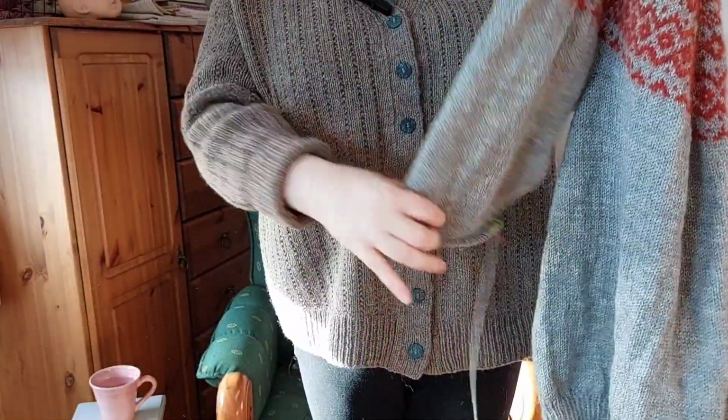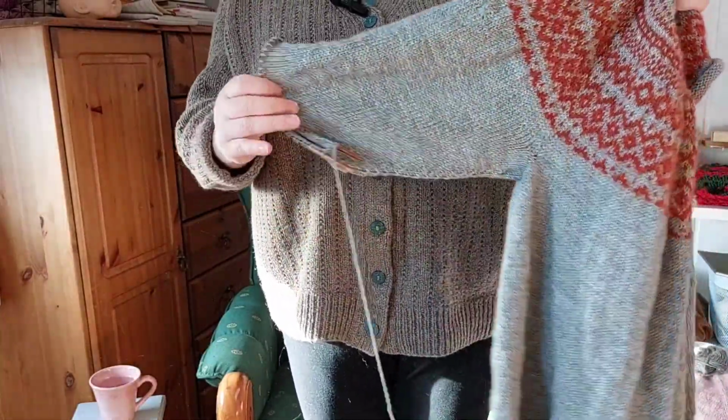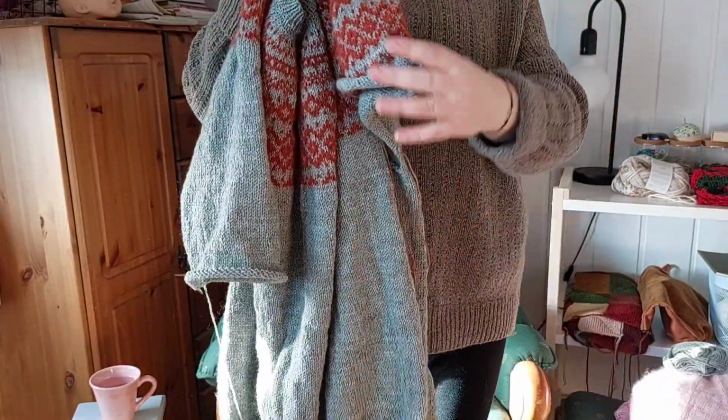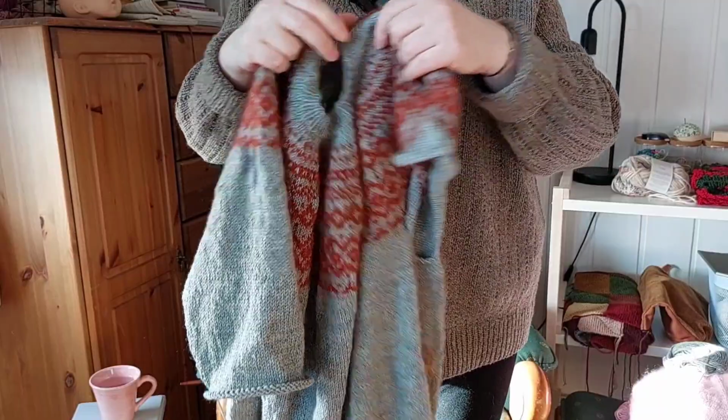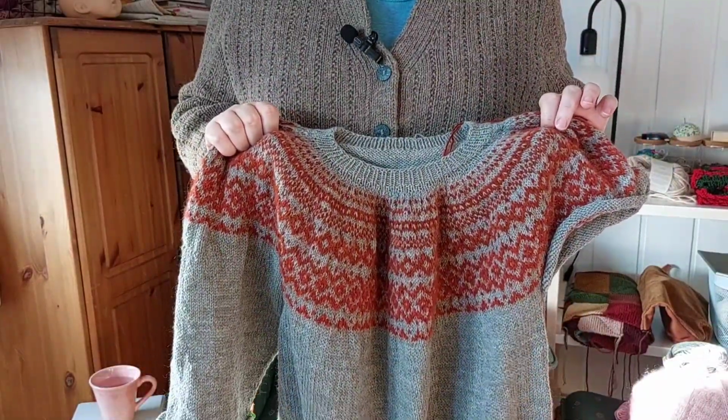As you can see, I'm working on the first sleeve. I'm halfway through the first sleeve, and then I just have to make the second sleeve. For me, sleeves are something very easy to do.